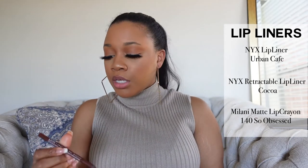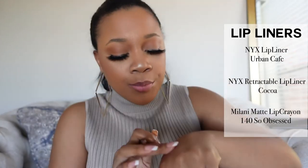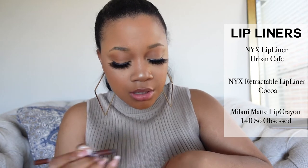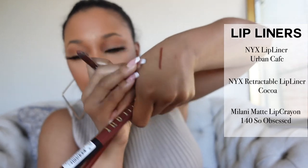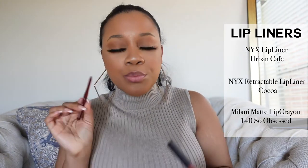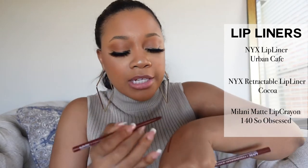So this one is going to be Urban Cafe. And I believe Urban Cafe is the darker one. Okay. Urban Cafe is going to be a darker one. And with knowing that it's darker, I need to do something a little bit different than I would normally do when it's time for me to mix and match whatever I put with it.